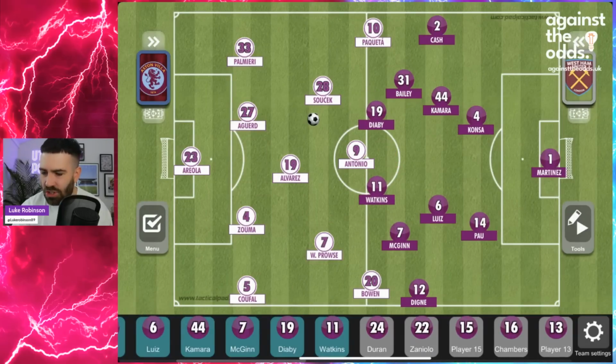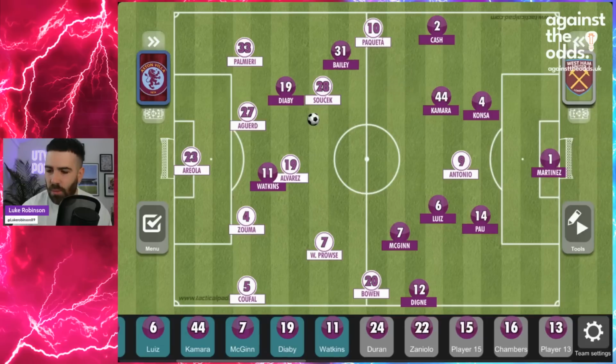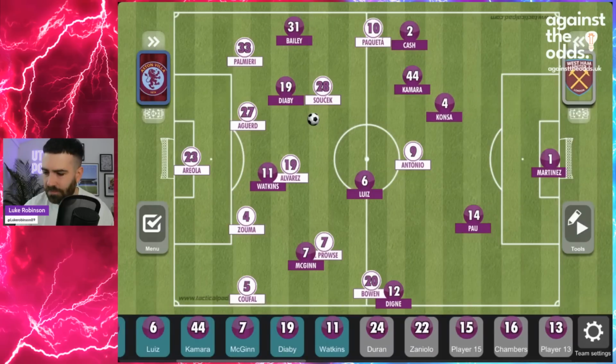So let's just show you what it's going to look like up against West Ham. We know Antonio is going to occupy two centre-halves. That's going to happen all game. We've got Watkins and we've got Diaby. We're going to have Bailey as the player that's going to be out wide for Aston Villa. We've got Luiz, we've got McGinn, we've got Lucas Digne, who's probably going to be going forward. Cash up against Paquetá.